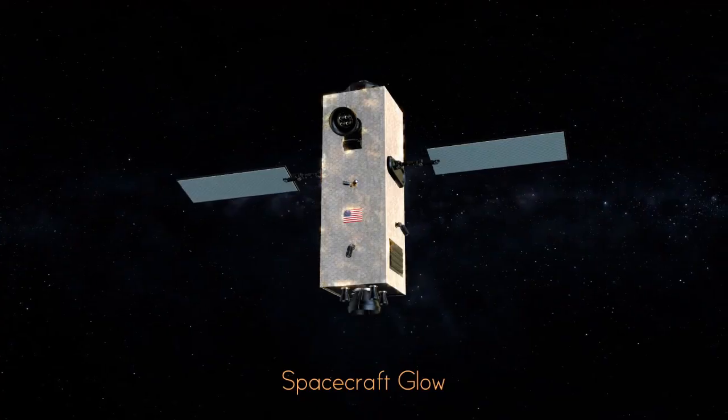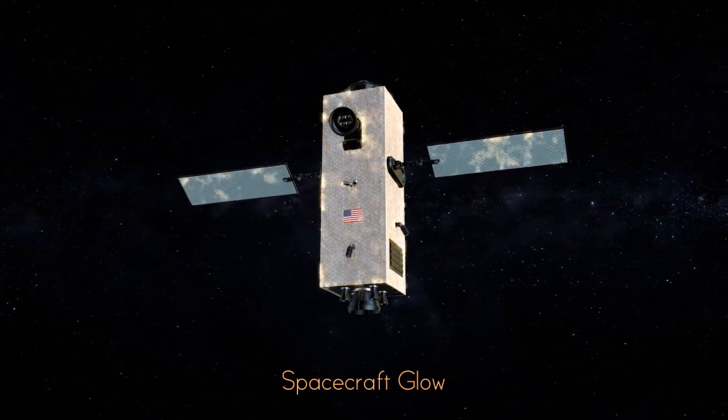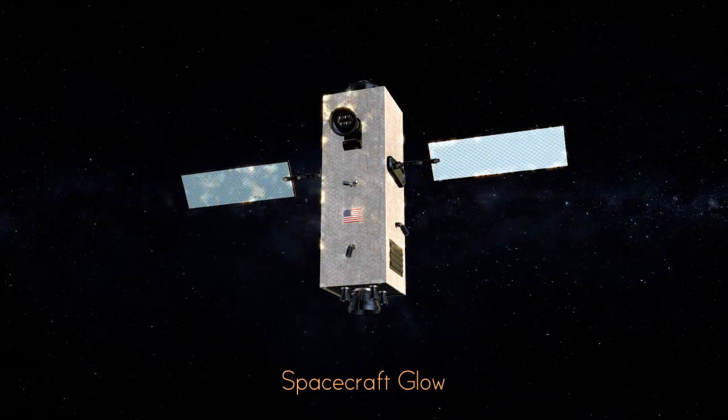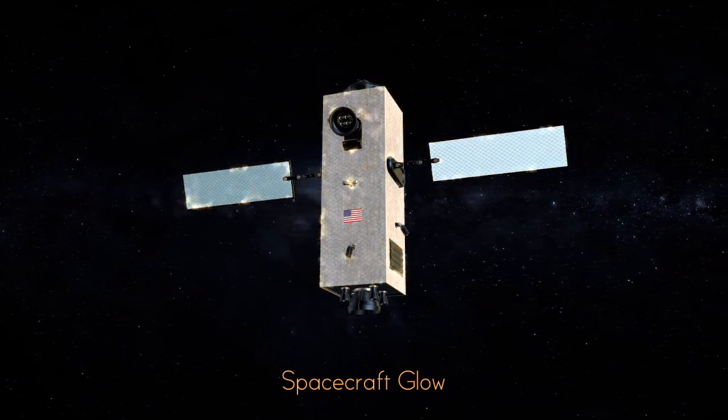The last effect is not well understood, but is a factor of the neutral environment. This effect is spacecraft glow. Some external spacecraft materials, when they react with the neutral environment, can glow. Spacecraft glow does not seem to harm the spacecraft, but depending on the mission of the satellite, such as observations, spacecraft glow can have an adverse effect on the mission of the satellite.